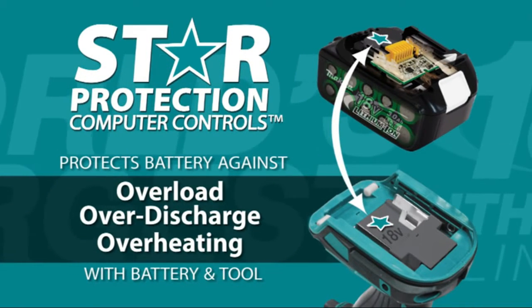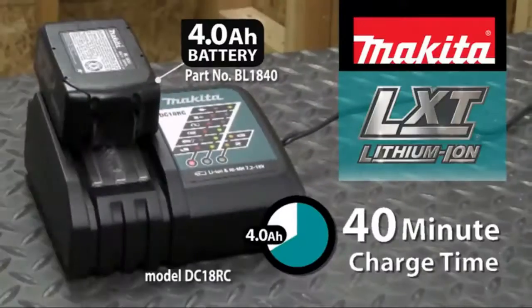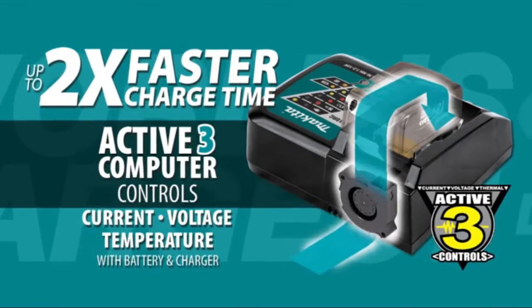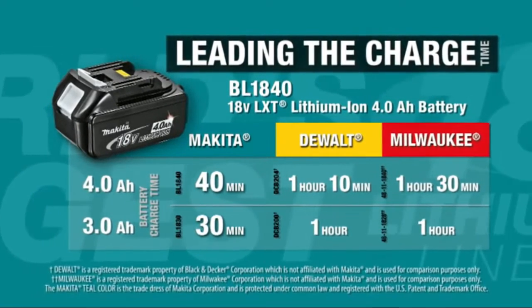The XP H07M is powered by the new 4 amp hour battery that reaches a full charge in 40 minutes or less. That's twice as fast as some of the other 4 amp hour batteries on the job site, which can take up to an hour and a half to reach full charge.